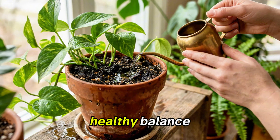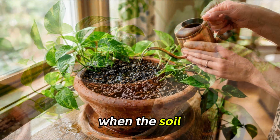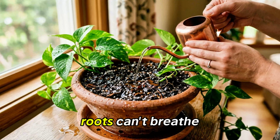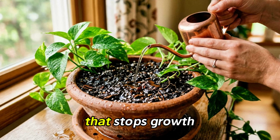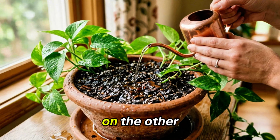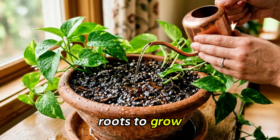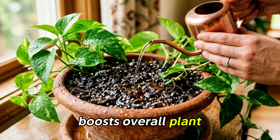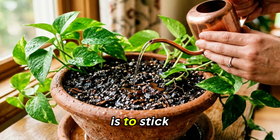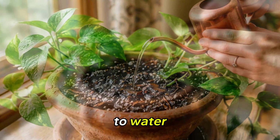This creates a healthy balance where roots get both moisture and oxygen. When the soil stays constantly wet, roots can't breathe. This leads to root rot, a silent killer that stops growth completely. On the other hand, letting the soil dry slightly encourages roots to grow stronger and search for water, which actually boosts overall plant health. A great trick is to stick your finger into the soil. If it feels dry, it's time to water. If it still feels moist, wait for a few more days.